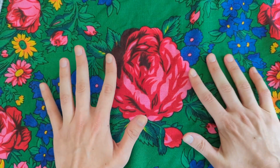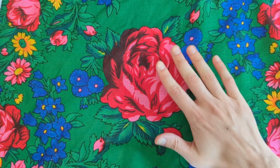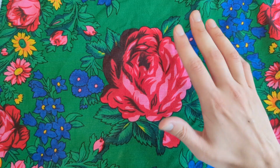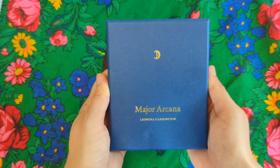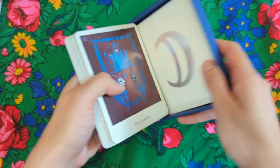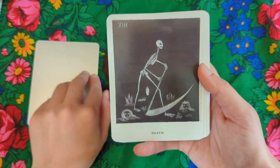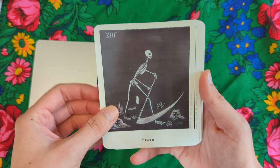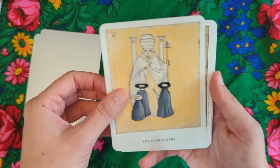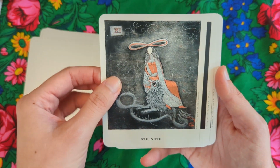The next two decks I'm going to show are the Fulgur decks, and they're both made by practicing occultists and surrealist female painters in the 20th century. The first one is Leonora Carrington's Major Arcana. This is such a special deck. It feels really magical anytime I get it out. I love Leonora Carrington and her artwork. This is a scented deck also.